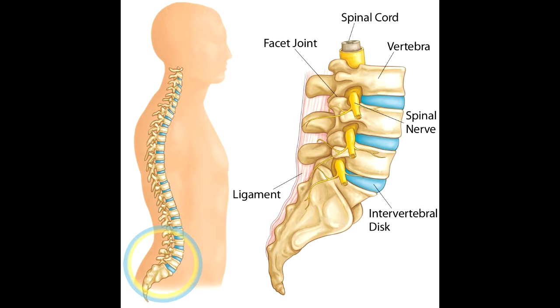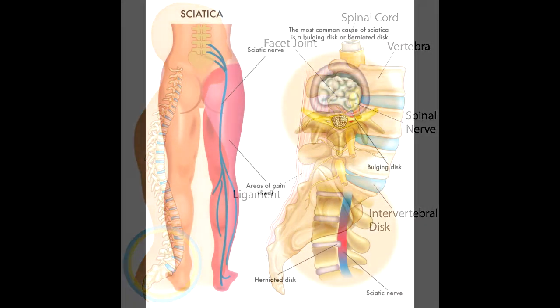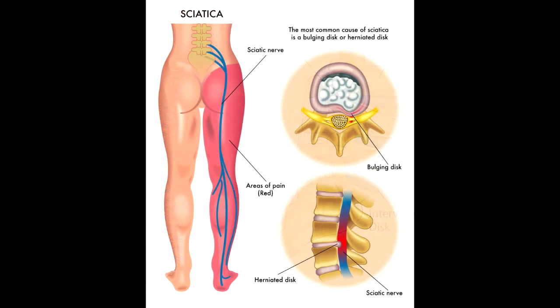Nerve roots exit the spinal canal through small passageways between the vertebrae and discs. Pain and other symptoms can develop when the damaged disc pushes into the spinal canal or nerve roots. Disc herniation occurs when the annulus fibrosus breaks open or cracks, allowing the nucleus pulposus to escape. This is called a herniated nucleus pulposus, HNP, or herniated disc.